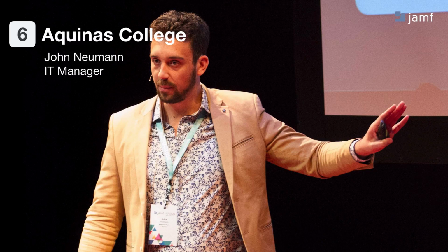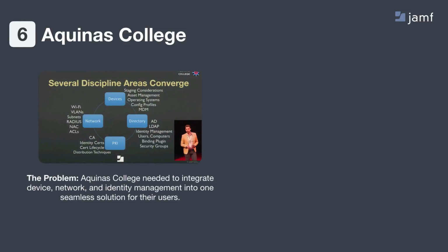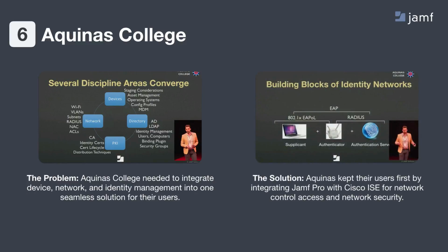And so they needed a way to restrict down their network to devices that were under management. And they needed to tie all of these different things together. They needed to tie together the network management, device management, directory, and their certificates. So what did they do? Well, they looked to our integration with Cisco ICE.